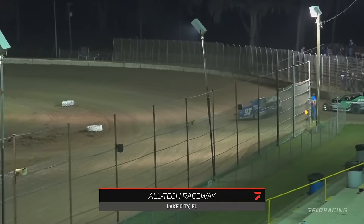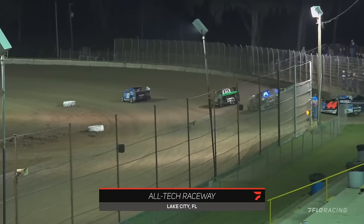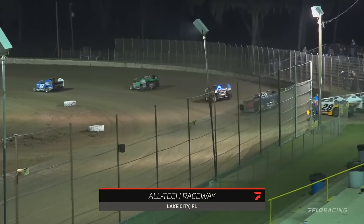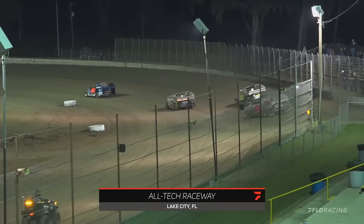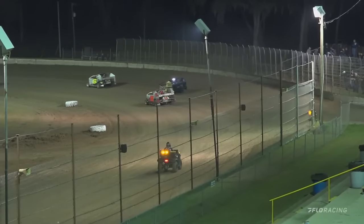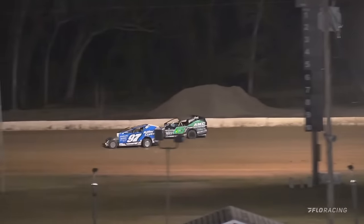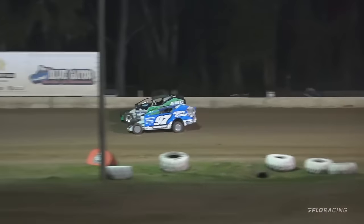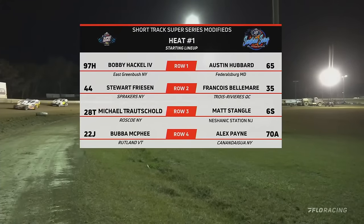Welcome back to All Tech Raceway. Heat number one of four rolling out onto the racetrack now, on night number three of the Sunshine Swing, presented by Capital Custom Coaches and Trailers. Here at All Tech Raceway, first of four heat races for the Short Track Super Series Modifieds. Top three will redraw, top five will qualify.